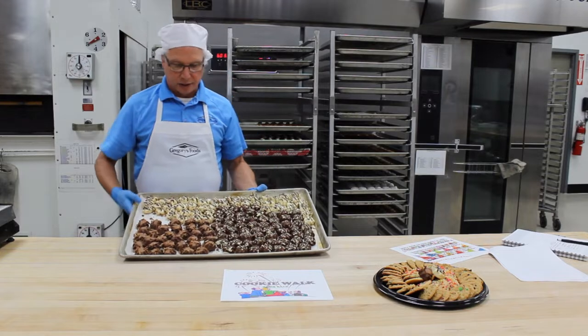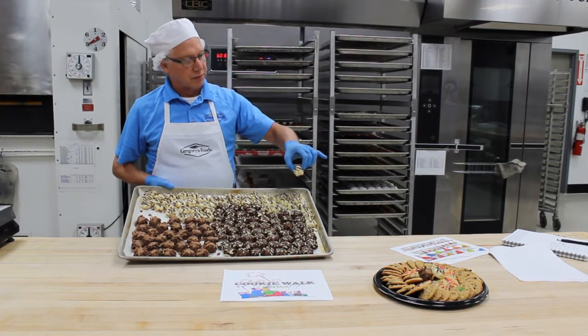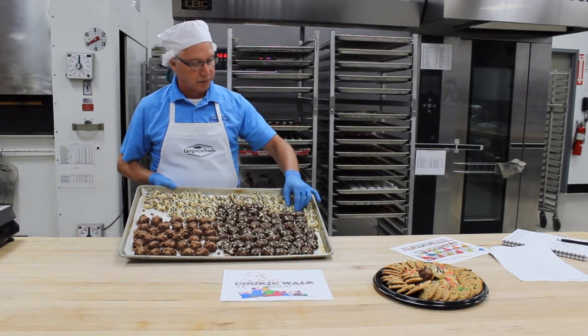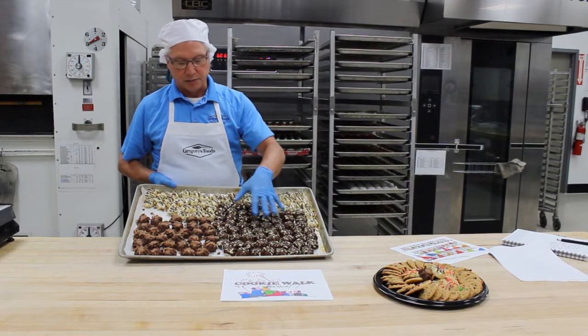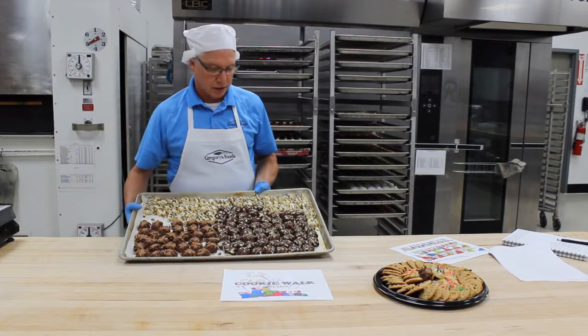We talked a little bit about the spritz cookies. Here's even another variety where we put some almonds on there. We actually carry an almond spritz and a butter spritz. This is actually the almond spritz. These are chocolate spritz cookies, and here I've done a turtle and as well as I've done it with almonds on top.